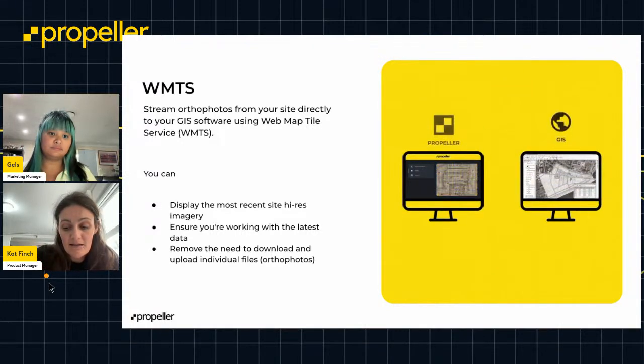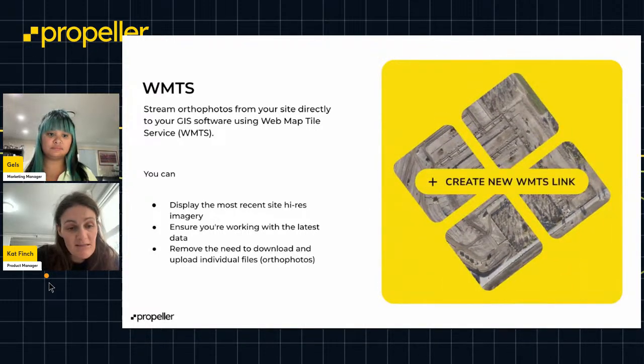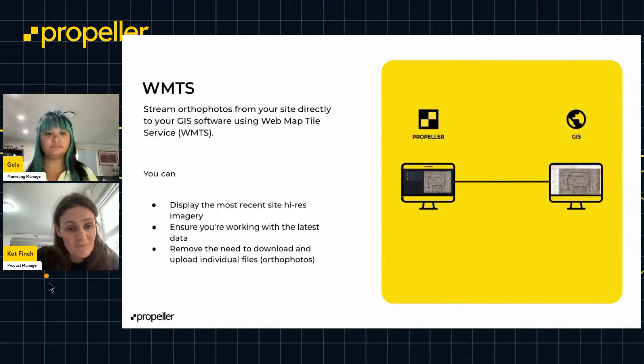But really keen to understand, particularly if you're an existing customer or a new customer, if having this in CAD software might be something that you're interested in. It's great to get feedback and understand where it might be useful.